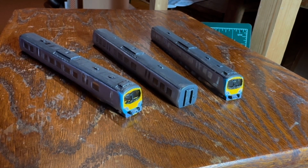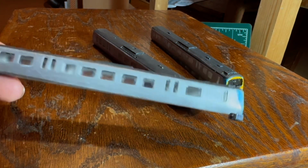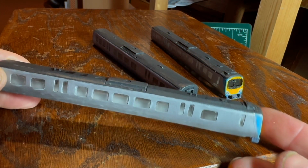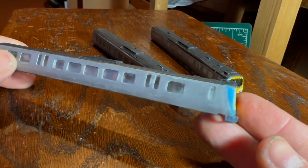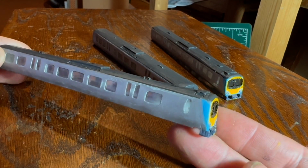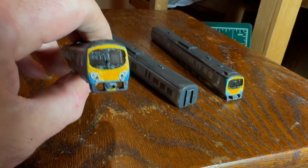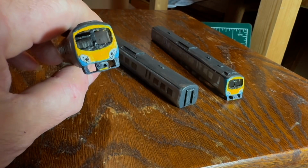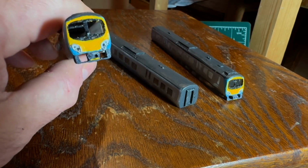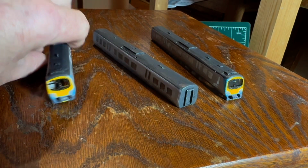This is about as much as I'm going to do for now. I'll show you the 730 in a minute, and each of these. So this is just a base silver, and the transfers obviously will go over the top. This is just the start of delivery, but the transfers will do the rest. So I'm looking at that now thinking, in my opinion, that looks like a 185. So I'm quite pleased with that now.